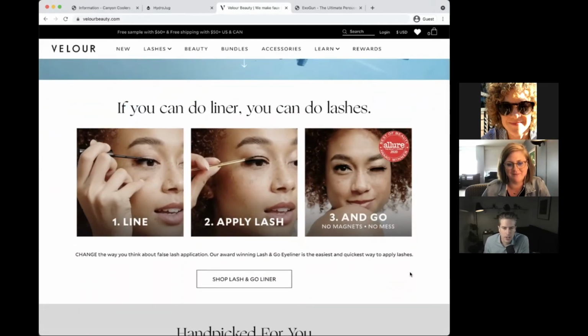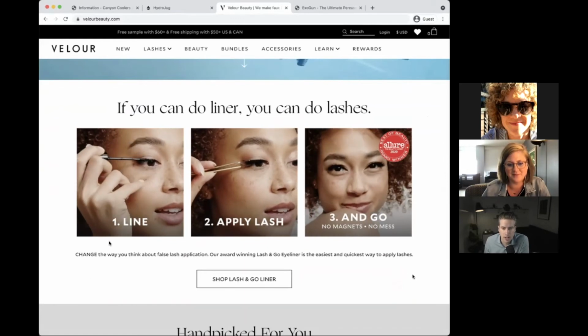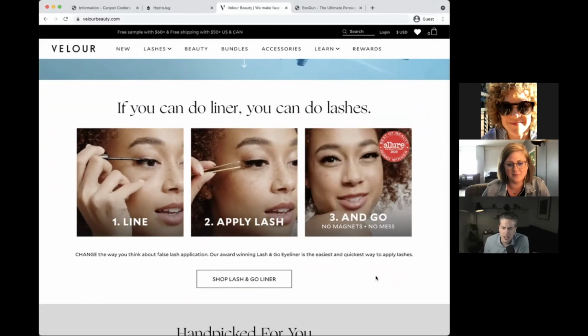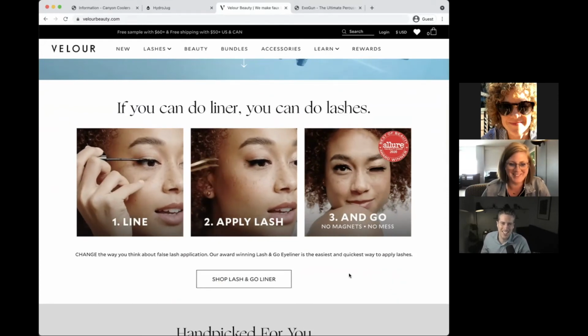This is so great. If you can do liner, you can do lashes. Look, I don't wear lashes, but I can tell you that I get what's going on here, and that's great. So simple. Line, apply lash, and go. This is great. No magnets, no mess. I didn't know ladies wore magnets for lashes. That's new to me, but that does not sound comfortable to me.